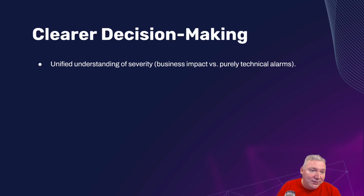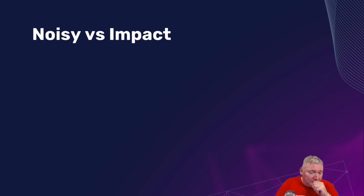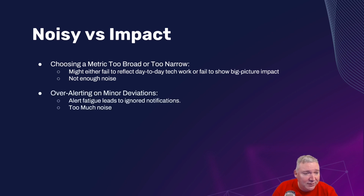Clearer decision making. So you've got a unified understanding of severity. You're talking in business impact, not purely technical terms. There are some common pitfalls that I'll talk about. Sometimes it gets too noisy. Be careful you're not choosing a metric that's too broad or too narrow. You may fail to get the big picture. You also need to be careful that it's not too quiet, so you may get a metric that isn't going off and isn't saying, hey, there's a problem when there is a problem.